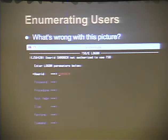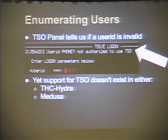Now let's talk about enumerating users. Anyone can tell me what's wrong with this picture? Anyone? It tells you right there, I know guys in the back you can't see it, sorry. It tells you right on the screen that the user Shmoocon is not authorized. It doesn't tell you it's got a bad password, it just says that this user doesn't exist, or it might not be authorized to use TSO. So I thought that was great.